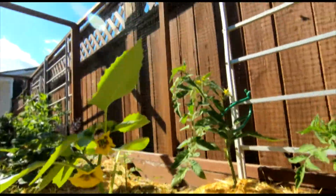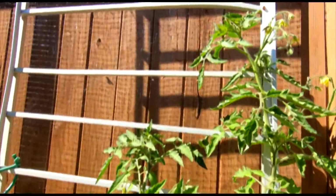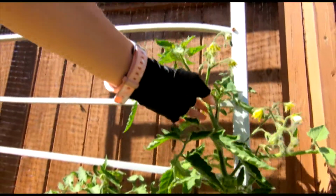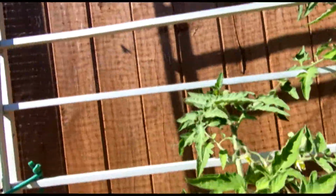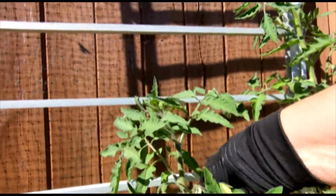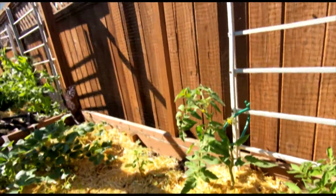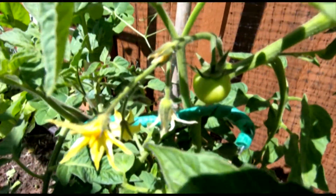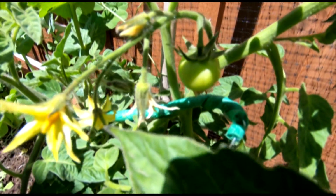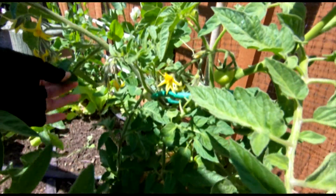And this is my tomatillo flowering, one of them. Here's the other one, also flowering and covered in flowers. Has this guy seen any tomatoes on it yet? Nope, I need to come in here and pull the suckers off of this vine. Starting to get a few of them. No tomatoes yet. Look at my beautiful tomato. So, yeah, look at that.